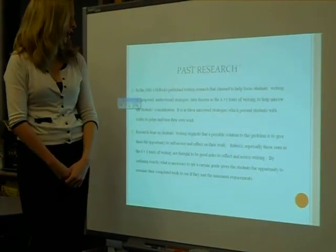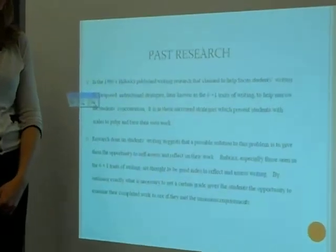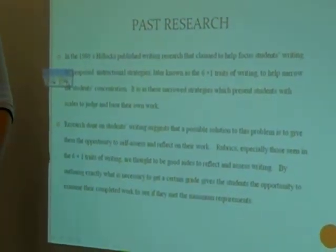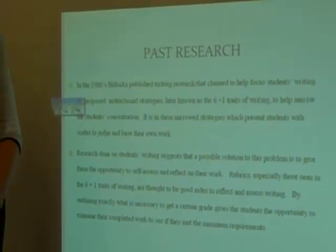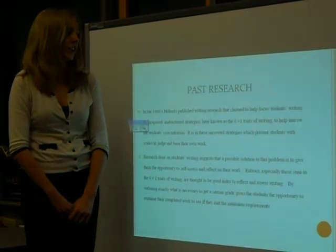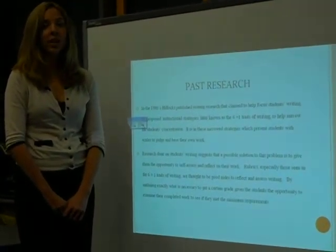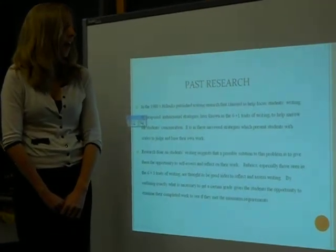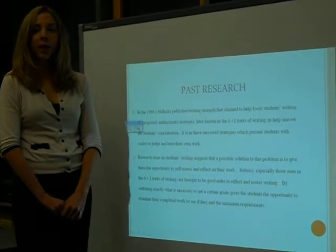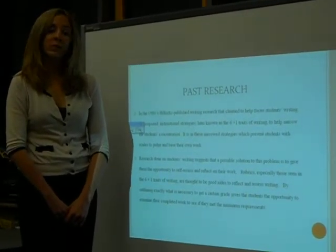Past research has shown that in the 1980s, George published writing research that claimed to help focus students' writing. He talks about 6 instructional strategies that later became known as the 6+1 writing strategy. Research done later on his research suggested that students need to self-assess and reflect on their work, and therefore it prompted the reflective rubric now seen in 6+1 ways of writing.